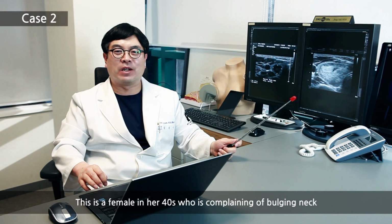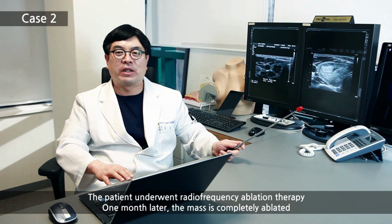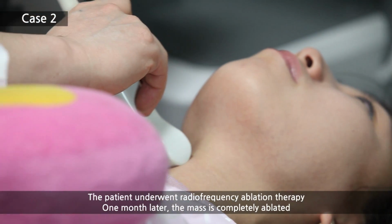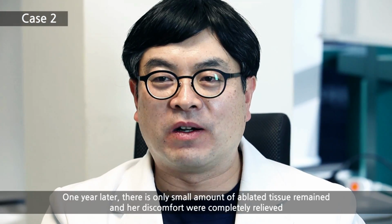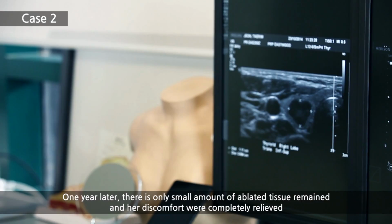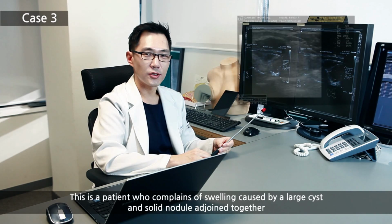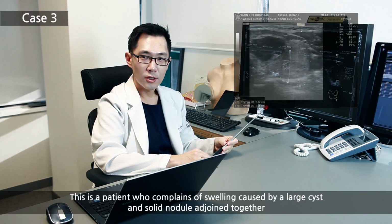This is a female in her 40s who is complaining of a bulging neck mass. The patient underwent radiofrequency ablation therapy. 1 month later, the mass is completely ablated. After a follow-up of 1 year, only a small mass of ablated tissue remains, and her discomfort was completely relieved. This is a patient who complains of swelling caused by a large cyst and solid nodule conjoined together.